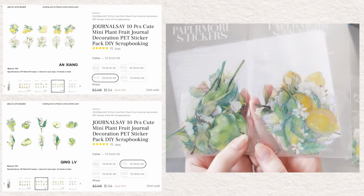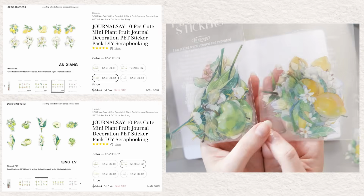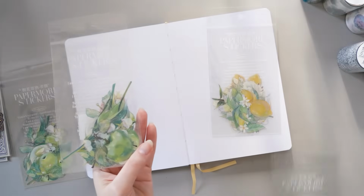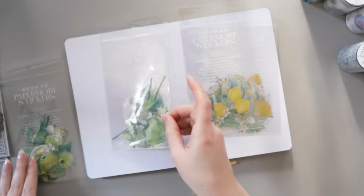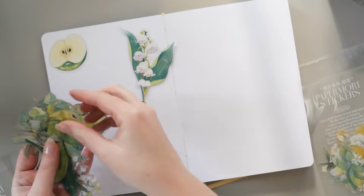I think the fruit theme is a pretty standard entry-level bullet journal theme to try. This is a way to level it up with these beautiful stickers. I got 2 of each of these because I didn't think there were enough in the set to tide you over for a full theme, and I got them in the apple version and also in the lemon version. So let's check out the apple version first.